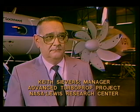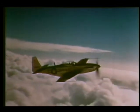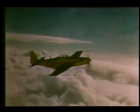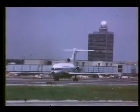Keith Sievers, manager of the NASA Advanced Turboprop Project office at the Lewis Research Center: Back after World War II, jets were the coming thing. Propellers were very efficient in those days, but they couldn't go fast, they couldn't go to high altitudes. And quite frankly, they were not jazzy like jet engines, which gave way then to turbofan engines and high bypass ratio engines. And when fuel was cheap, people didn't worry much about it. 10 cents a gallon, as long as they get speed, high altitude capability, which the air transport system required. Propellers just kind of withered on the vine for 20 or 30 years.